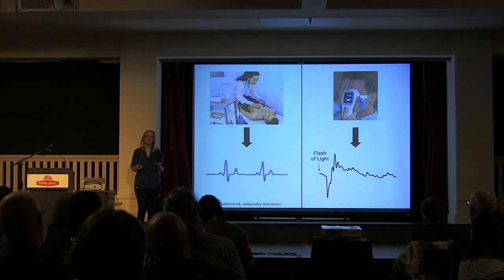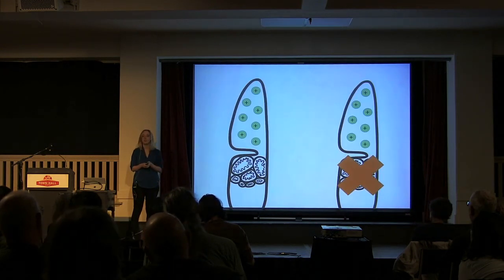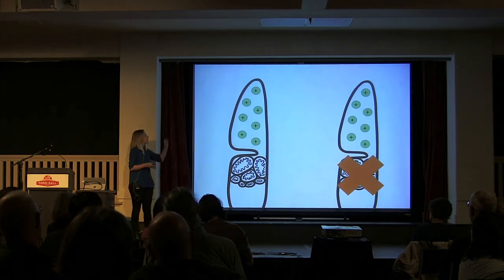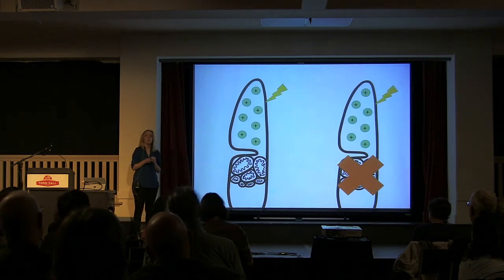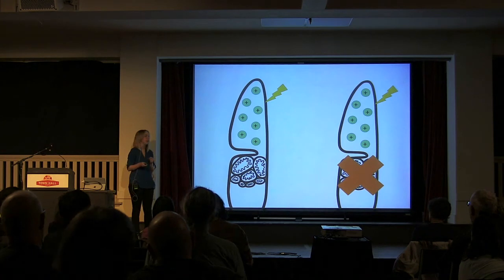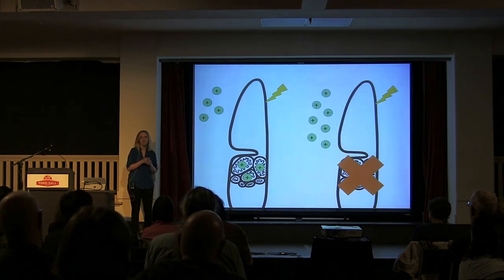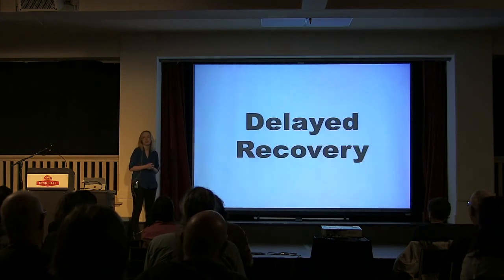And so when we did this to mice that either could take up charges in their mitochondria or mice that couldn't, we saw something interesting. If you take these rods and cones and you stimulate them with light, what you'll find is in the mice that can't take up those charges in their mitochondria, the charges leave more slowly. Which doesn't maybe sound too bad, right? What does that mean? Well, this phenomenon is called delayed recovery.